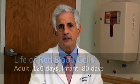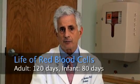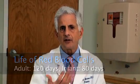The way this all happens is as follows. If you take an adult, yourself, myself, our red blood cells that you've seen on TV or in diagrams, they're the little red spheres, the red blood cells. They actually do not live forever. Sometimes people think that they do live forever, but in fact they die. And the average lifespan of a red blood cell in an adult is about 120 days. The average lifespan of a red blood cell in an infant is about 80 days. So let's take the adult first.